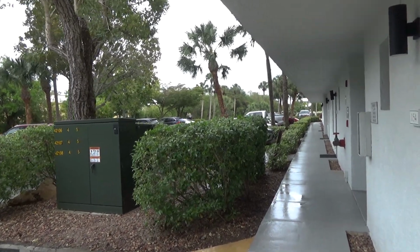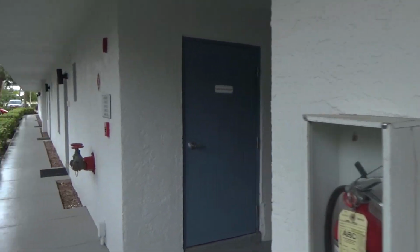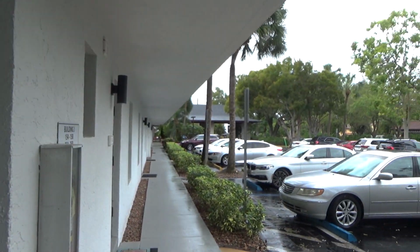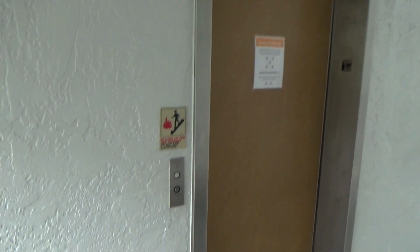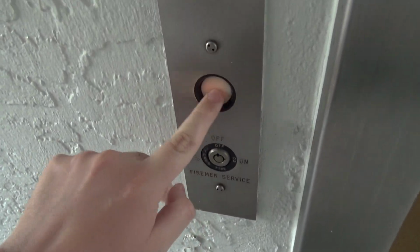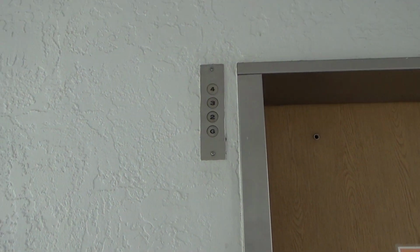Alright, it is a really rainy day here in Naples, and we are here at the Park Shore Resort at Building J, and we are going to ride the elevator here, but it's not just any kind of elevator. Look at this. It's my very, very first elevator with PAYNE Fixtures.